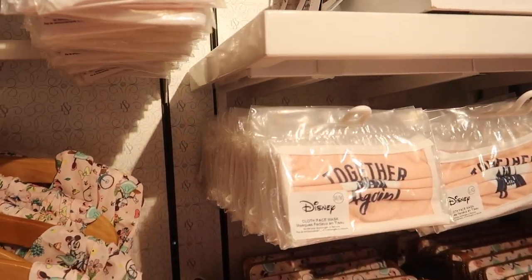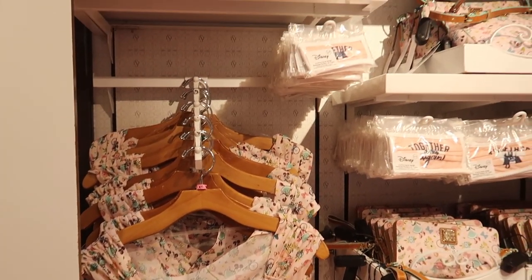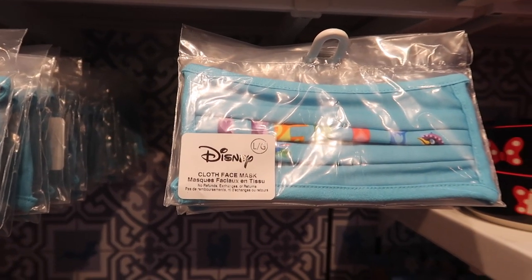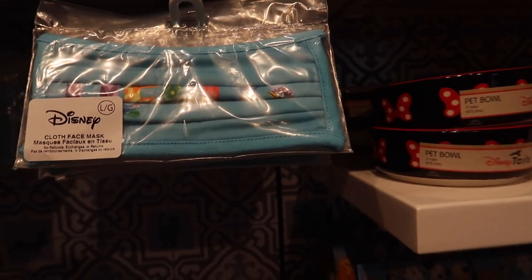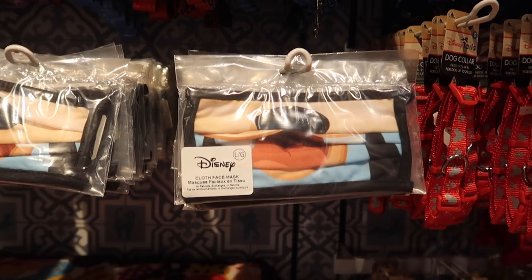They do have a lot of the new masks here. Like here's the tie-dye Mickey. And then here is the Together Again. And I like how they have them paired with the dresses they would go well with. It's really cute. This is the It's a Small World, but the way they're folded in there, you can't actually see the design. And then, of course, inside the co-op in Disney Tales is the Goofy one, because, you know, he's a dog.